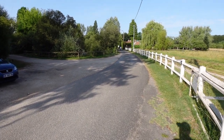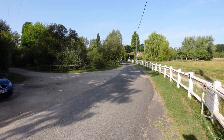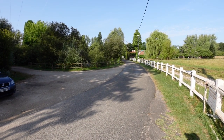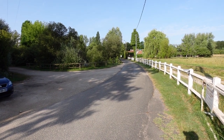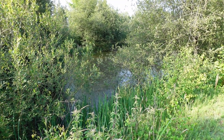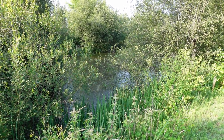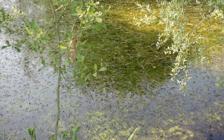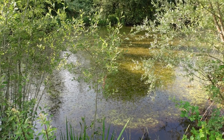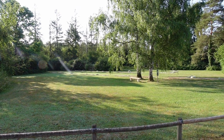full of frogs. You might just hear the odd frog, but they've been screaming at night. They've been shouting their heads off. It's that time of year, I think. We're in June, and they've been making a lot of noise when the sun goes down. And let's have a look at the pond. Just as you enter the site, this is a crazy gulf.